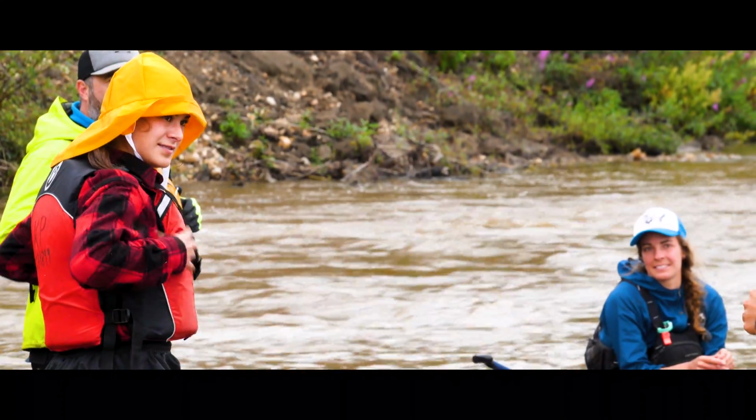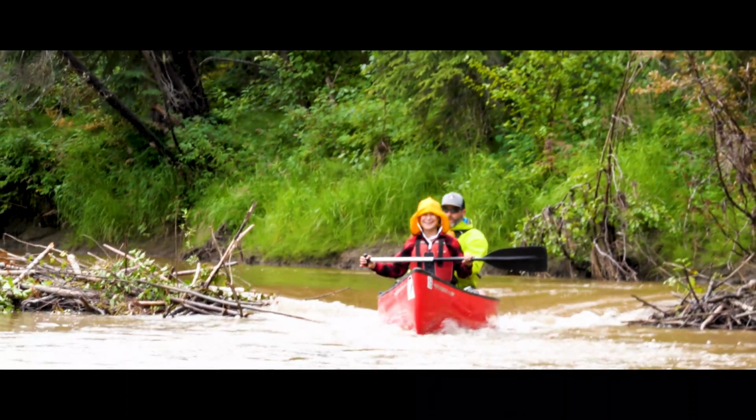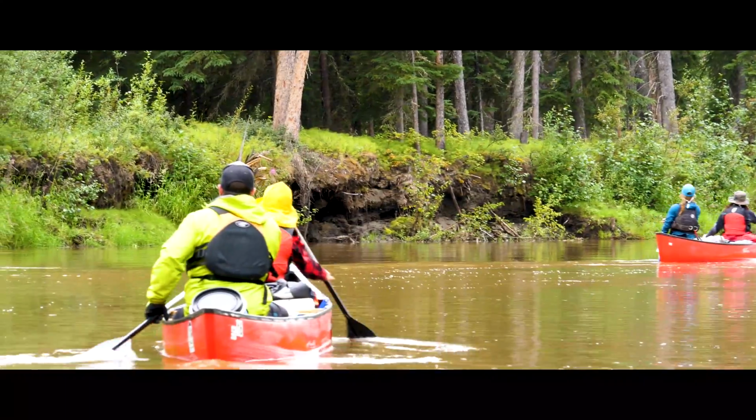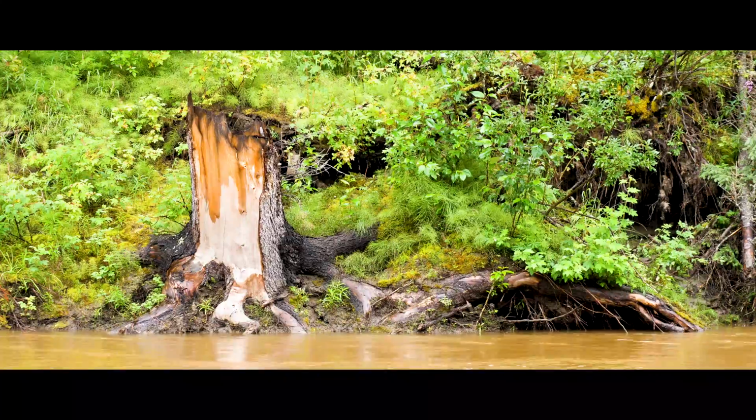I was just at peace. I was listening to the water, the birds, the sound of my paddle going in, and then looking around and seeing the light reflections and the trees overhanging and the roots coming out.